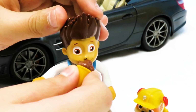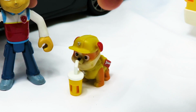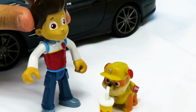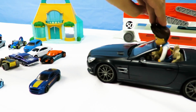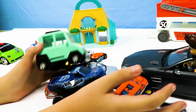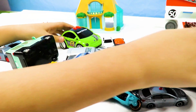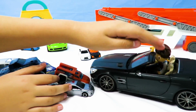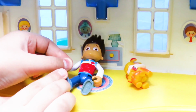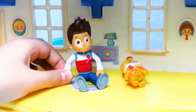Refreshing. So good. I just finished my ice cream. How do you like your milkshake, Rubble? Huh? Why is my house so small? Oh my god! Please be my owner, please be my owner, please be my owner! Oh my god! Please! No! That was my worst nightmare ever.